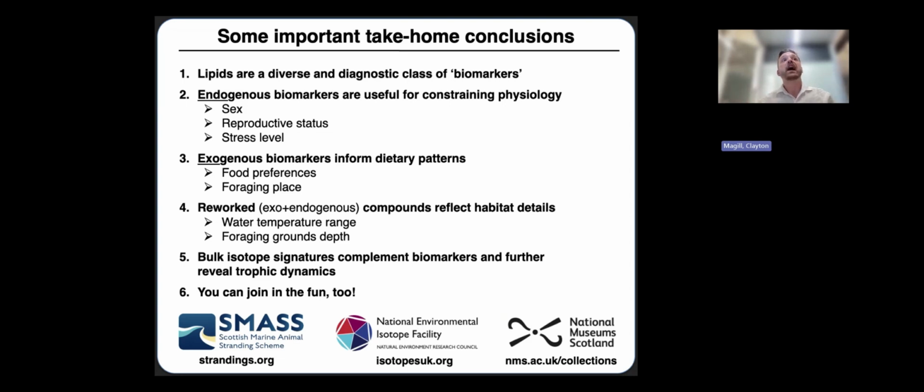Lipids are a diverse and diagnostic class of biomarkers. They are not the only biomarkers, and they are not the best biomarkers. They are the best biomarkers for some kinds of questions, and they tend to be very tough, which makes them useful for a wide variety of scientists, especially whenever you're working with resources that can start to decay. We can think about these lipids or biomarkers more widely in terms of endogenous biomarkers that help us understand the organism on the inside. That's physiology, that's biochemistry.